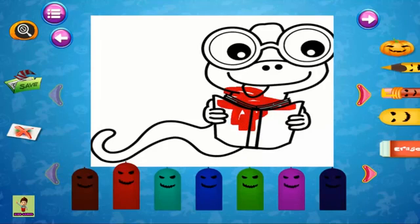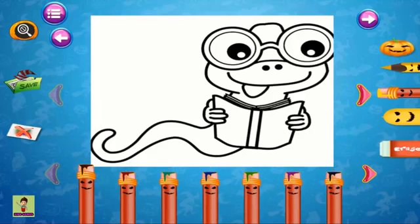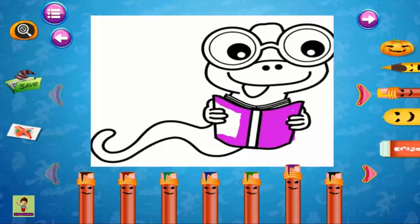Keep it up. Nice. Good color combination. Oh, genius. Good color combination. Great skills. Awesome work. Nice. Perfect. Nice. Good color combination. What a drawing.